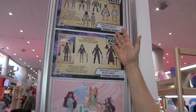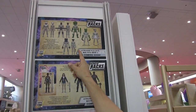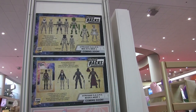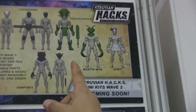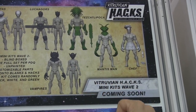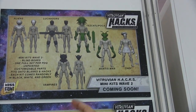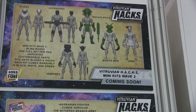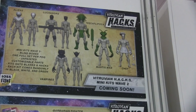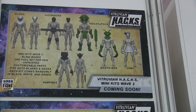So, over here, some other stuff that's coming out soon that we don't have physical samples of yet, but we do have digital sculpts, is our next series of mini kits, our blind boxes. We have an alien set, we have a luchador set, we have an Aztec god set, a mantis man, a chef, and a set of vampire things. And these are to go with our blanks. So you get them, they're one color, you have to paint them up, but they'll clip onto your blanks, and then you can customize and create your own characters with them.